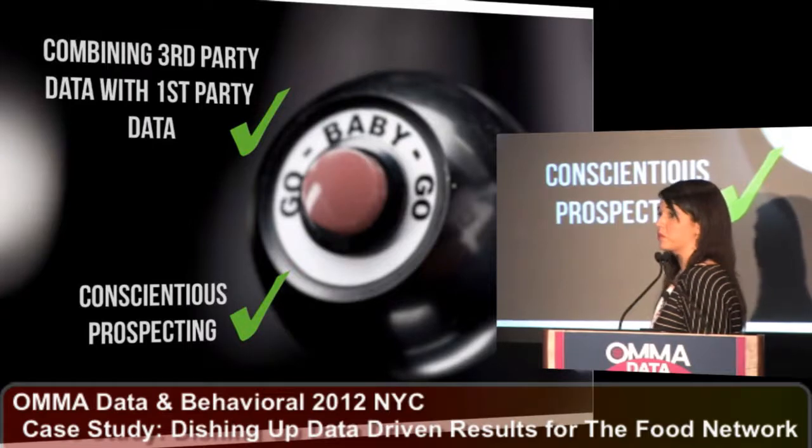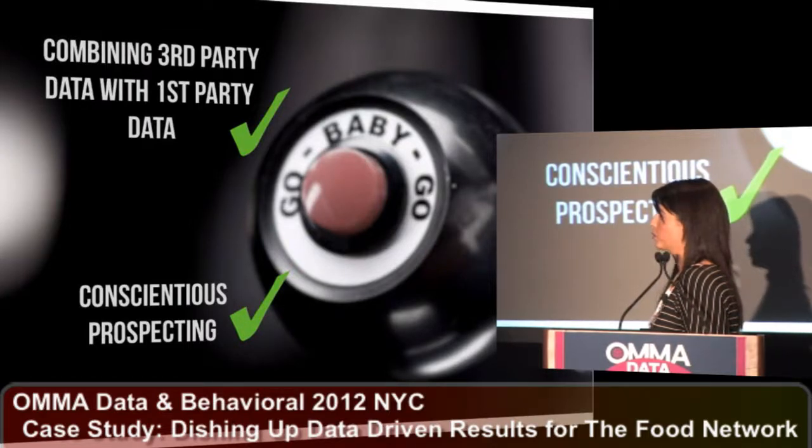Turns out just targeting people who want small kitchen appliances is far too broad. We were looking to do something pretty refined and precise. So when you are asking someone to come to the site and download a recipe and look at recipe content, we had to hit them. We had to find them where they were. And then something that we refer to as conscientious prospecting works really well.